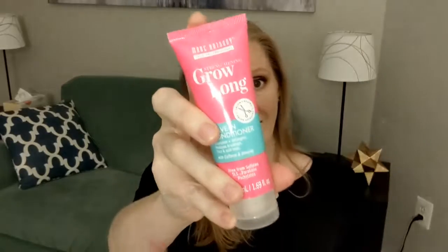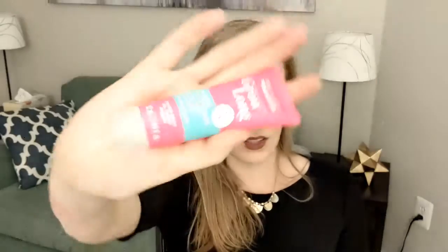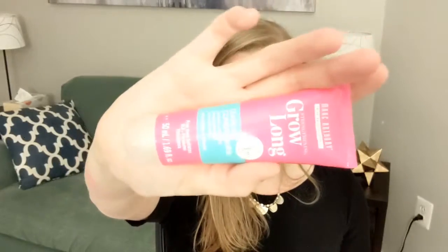Next up, we have a product by Marc Anthony. This is the Grow Long Leave-In Conditioner, and this is a pretty hefty sample. I am not mad at this at all. So this is a leave-in product, which I love because I get split ends pretty darn frequently. And I've had another product by Marc Anthony that smelled amazing. This is a seal inside, so I'm not going to open it just yet because I want it to last as long as possible.